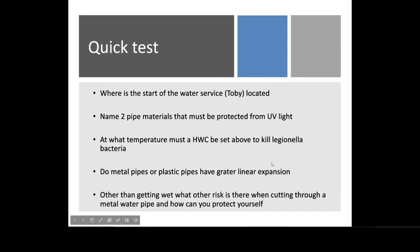So pretty much all plastic pipes are potentially needing to be protected from UV light. If you're not sure, go to the manufacturer's website or the supplier and ask them.